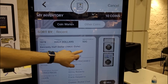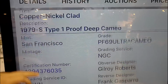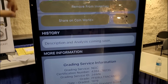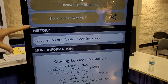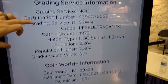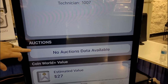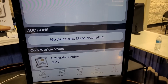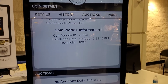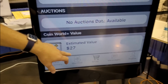So here, if we go to our Kennedy half dollar, it's going to give you your basic information. Then we have our Coin World team that can go out and find history about the coin. Since we've digitized all the Coin Worlds, we can pump articles, videos, anything like that into there. It's going to give you your basic grading information with what they think it's worth, your population. Same thing with the auction data. Our team can go in and pump all the auction records that we can find, and we'll constantly be working on that. So every time you go in there, you might see something new. And then we'll give you, based on what we can find, what we think it's worth. And again, this could change daily.